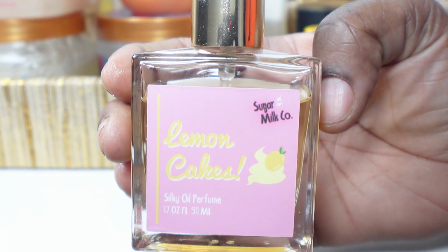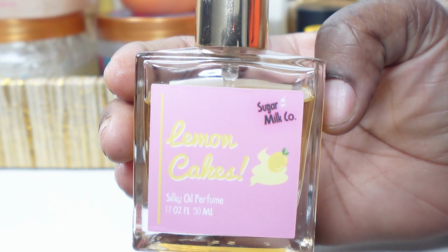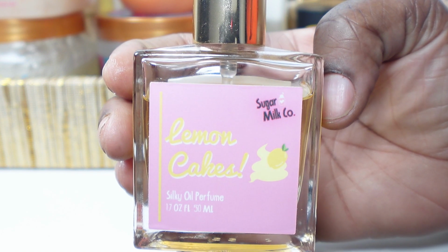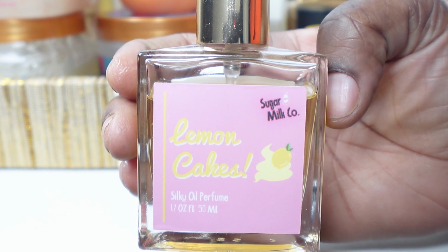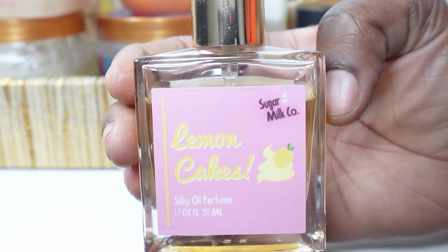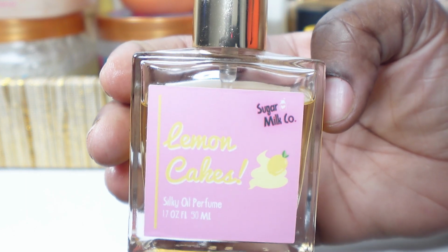Sticking with the oils, we have this Lemon Cake scented body oil from Sugar Milk Company. Baby, the scent and the throw on this, do yourself a favor and get your nose on it. It smells just like a lemon pound cake, literally all of the things.